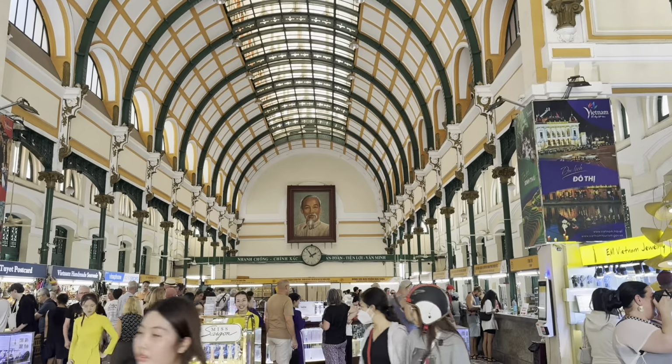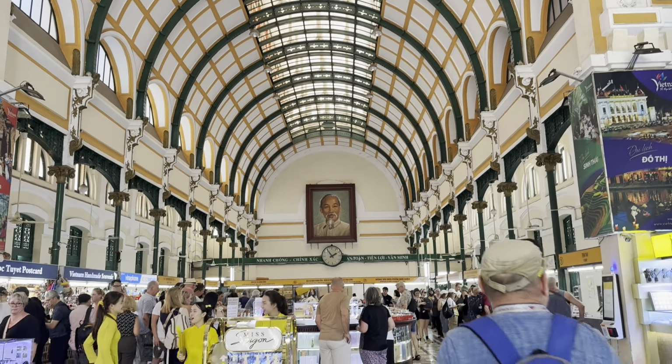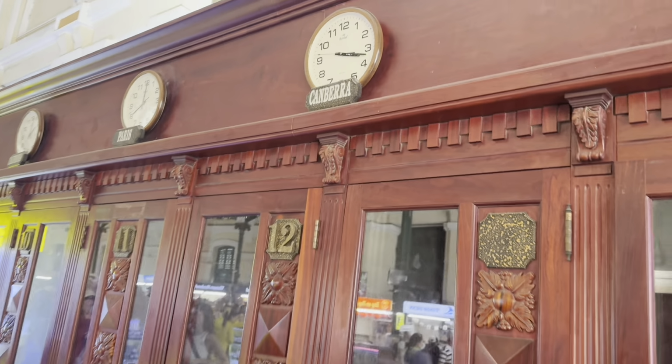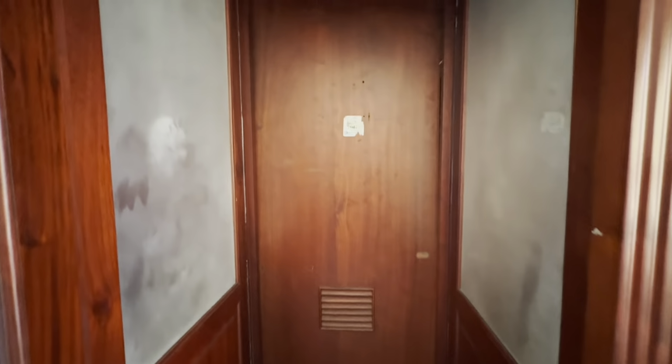So this is the inside. It is so touristic here. The architecture is French, and right at the back is a portrait of Ho Chi Minh. They've got vintage telephone booths everywhere with international time zones. There's London, it's 7 AM right now. Inside is actually empty. There's no telephones.